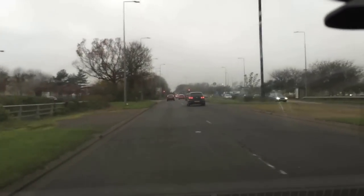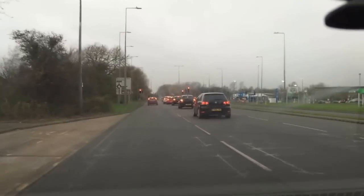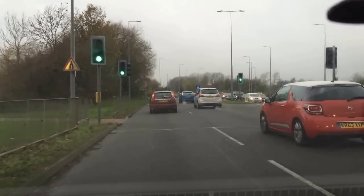So speed limit's 40 miles an hour at the moment. You can see the sign on the right. We're going to go ahead at the roundabout, taking the second exit. It's important to keep an eye on the exits because you can see they're not very big exits. They've added a new one here in the last year.